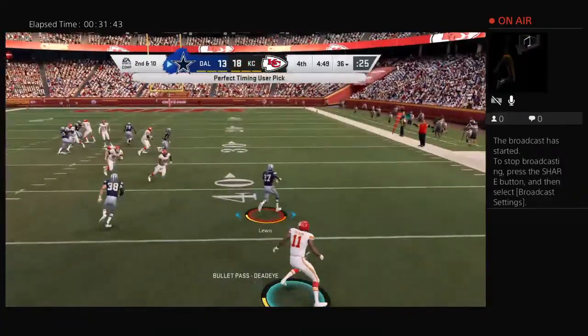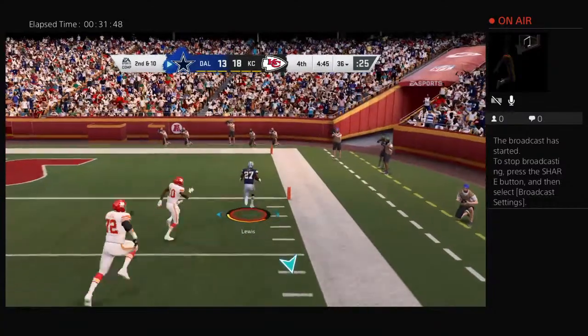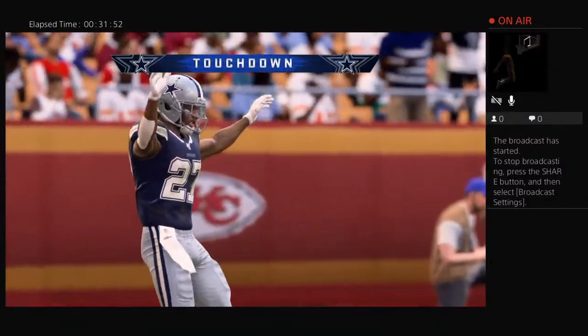Now look at this. They get the turnover they needed. It's intercepted. Picked up by Jordan Lewis. And he will score. Touchdown, Cowboys.